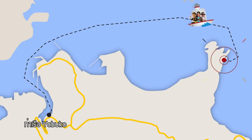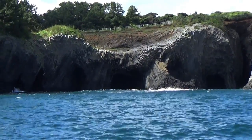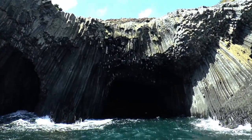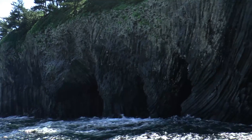We've taken a boat ride into Nanatsugama Caves. Nanatsugama Caves are the set of caves made by the rocks being eroded by sea waves, giving them a very unique beauty. There are many wonderful volcanic rock formations to see, both from the boat ride and viewing spot.